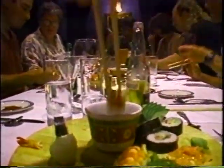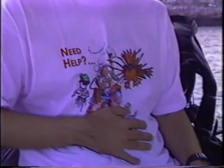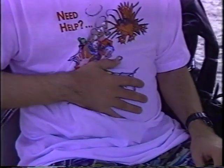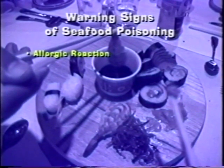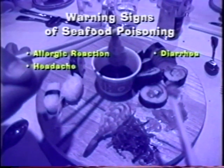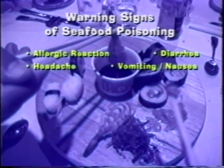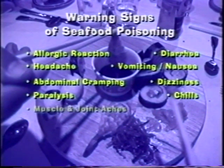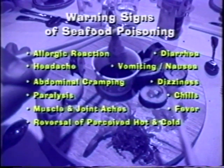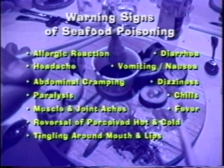Finally, another type of problem that can occur to divers is poisoning from seafood. Types of poisoning of particular concern are ciguatera, scombroid, and shellfish poisoning. Warning signs of seafood poisoning include allergic reaction, diarrhea, headache, vomiting, nausea, abdominal cramping, dizziness, paralysis, chills, muscle and joint aches, fever, reversal of perceived hot and cold, and tingling around the mouth and lips.